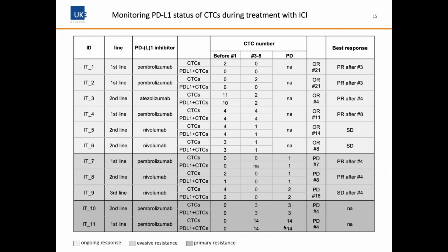What we then did is look at patients where we investigated CTC numbers at different time points throughout treatment with immune checkpoint inhibitors. In this group we had 11 patients, all treated with monotherapy with immune checkpoint inhibitors, and we looked for CTCs before we started the treatment, at the time of the first CT scan, and at the time when the patient had a progression. So we looked at total CTC numbers, and also at how many CTCs were PD-L1 positive.